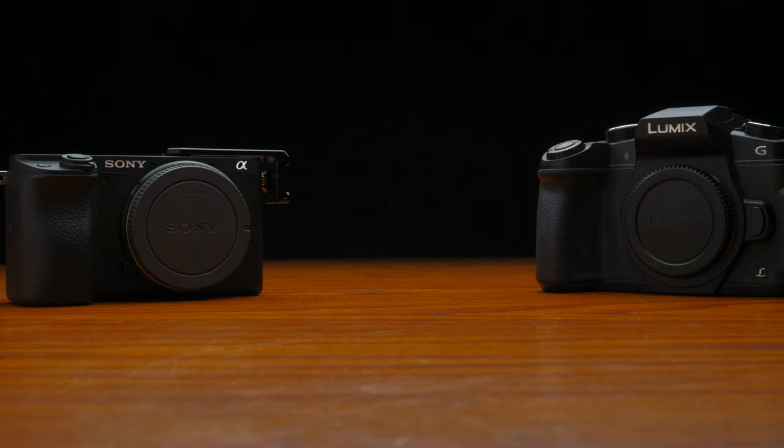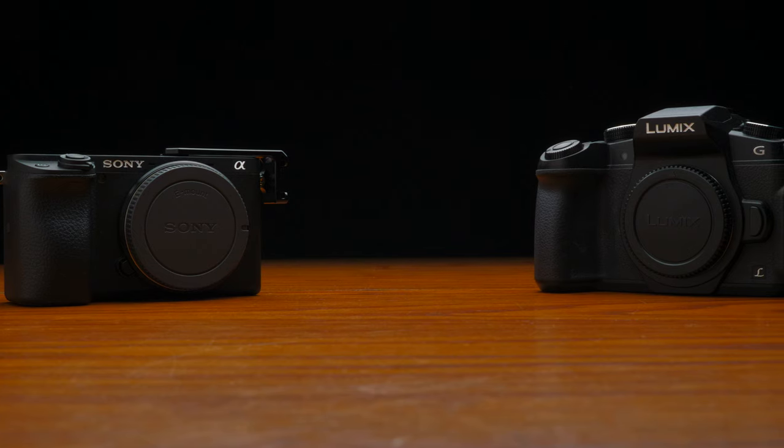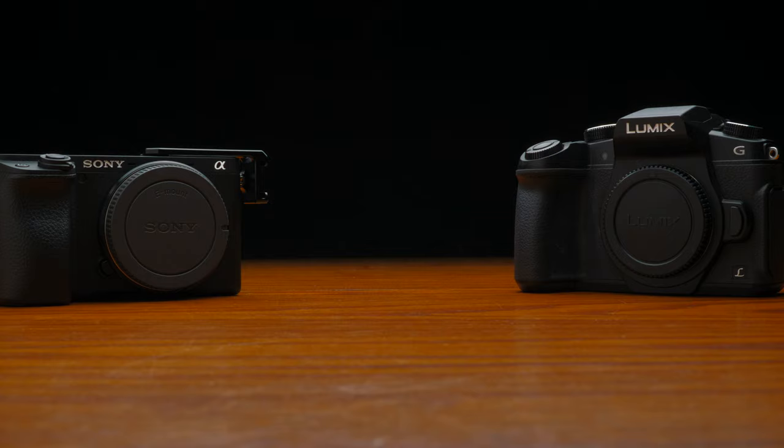This is the Sony a6400 and the Panasonic G85. Both of these cameras offer a lot for their price value, and in this video, we will be comparing the two and figuring out what is the best camera for you.